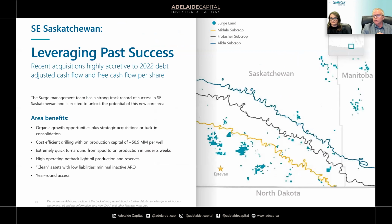Something that's reasonably new for Surge this year is our re-entry back into Southeast Saskatchewan. Through some really strategic acquisitions last year of Astra and FireSky, we re-entered this area.